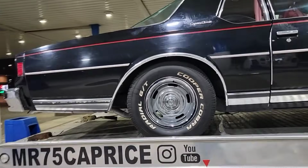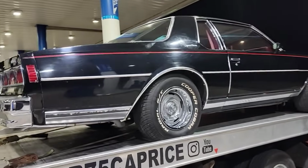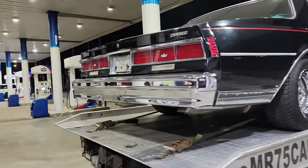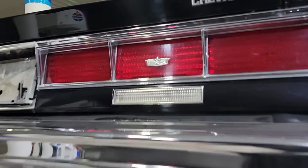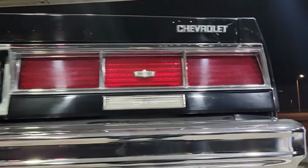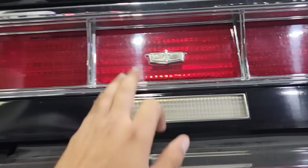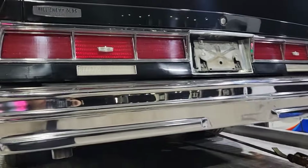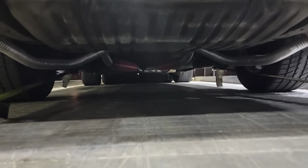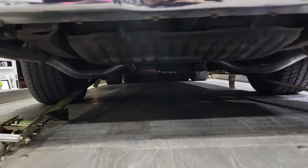What y'all think, gang? Get in the comment section, let me know what y'all think of our latest pickup, the 1979 two-door Caprice Classic. I always liked how this taillight's got the emblem right here. I think that's pretty nice. And I think 79 might be the only ones. I'm not sure, but I think that's pretty dope. And it does got dual exhaust with some cherry bombs. I don't know if you guys seen them earlier. Y'all see the red things? I want to say those are cherry bombs.